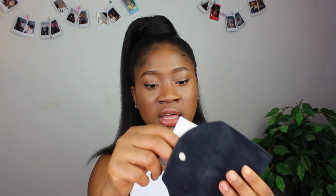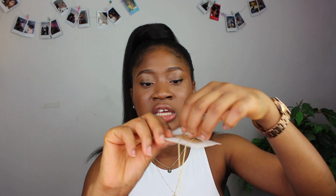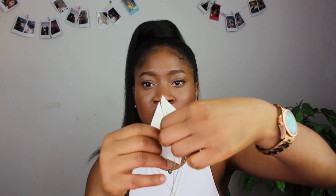One thing I really like about this pouch is that you can always use it. You can basically just store your jewelry in this. You don't necessarily need a jewelry box for this one. That's why I like this. So when you open it, you get this. Look at this, guys. It says hope, love, create. Can you see? And then you get this little box, so everything is basically in this little box. Let me just open it for you guys to see.